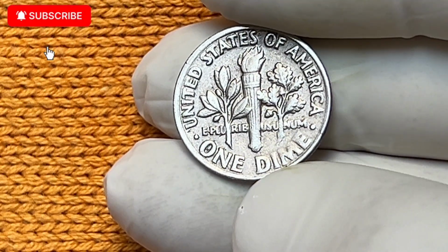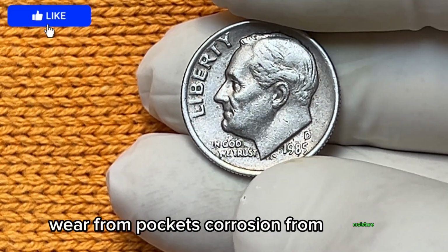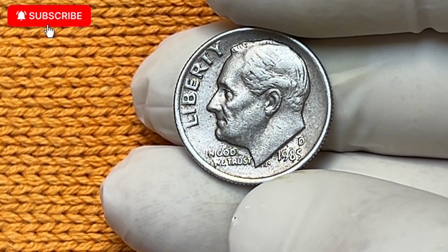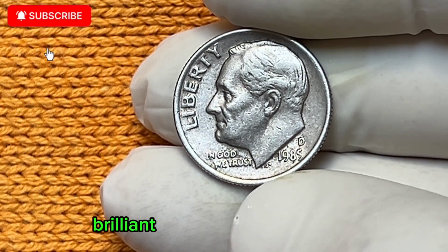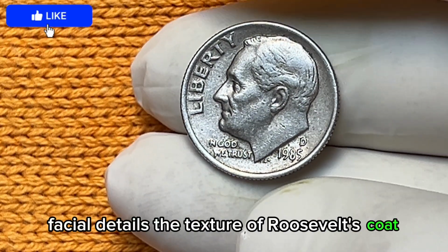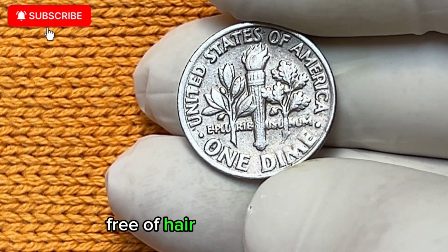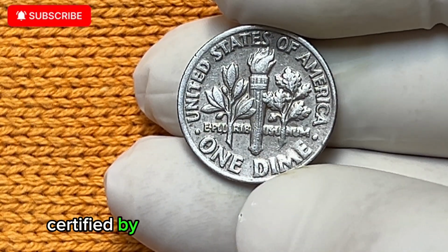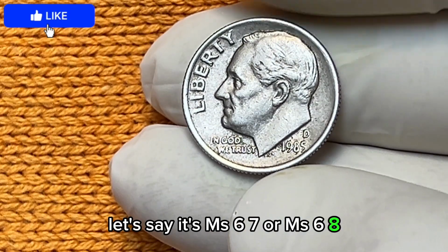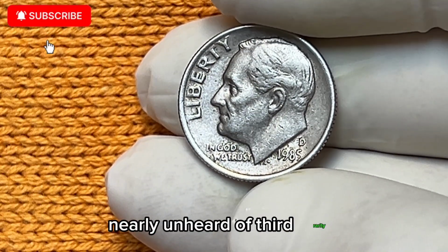Second, the condition. Imagine a coin that dodged the common fate of circulation, wear from pockets, corrosion from moisture, scratches from surfaces. This coin survived like a secret kept. It is uncirculated. Brilliant. Sharp features, hair curls, facial details, the texture of Roosevelt's coat, all crisp. The fields, the flat surfaces, mirror-like, free of hairlines or abrasions. Certified by a top third-party grading service. Let's say it's MS67 or MS68. That kind of grade for an error of this magnitude? Nearly unheard of.